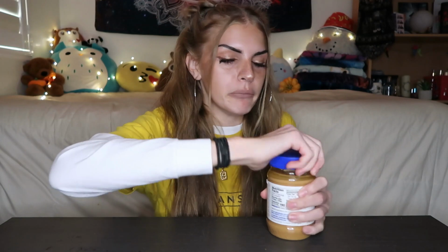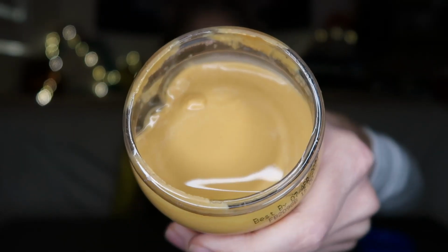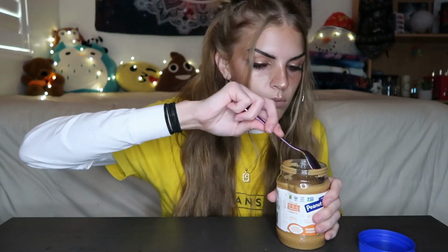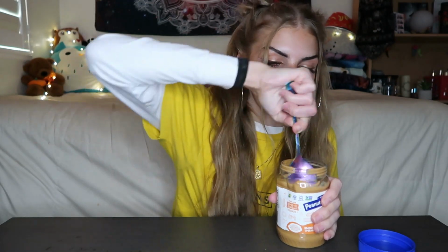Next up, I've actually had this one before, and that is Peanut Butter & Co.'s Smooth Operator. I had this in a video a while back, but I have to try it again because I have to compare it to these other peanut butters. Also, I don't really remember how this one tastes. I think I liked it, but I don't know if it was my favorite. That's what it looks like. There's a little bit of oil on the top of this one as well. Ooh, but this one's a lot creamier than the last two.